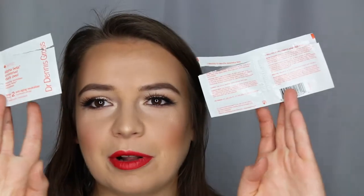So I used up a couple toner packets from Dr. Dennis Gross. As you guys have known, I've had a ton of these in my empties before. I'm almost done with my whole box of them that I had in these packets. That's actually really good because it looks like they expire in December, so I have to use them up. But they're really good, both chemical and physical daily exfoliator. So I'm gonna try to maybe use them every day, see what that's like.